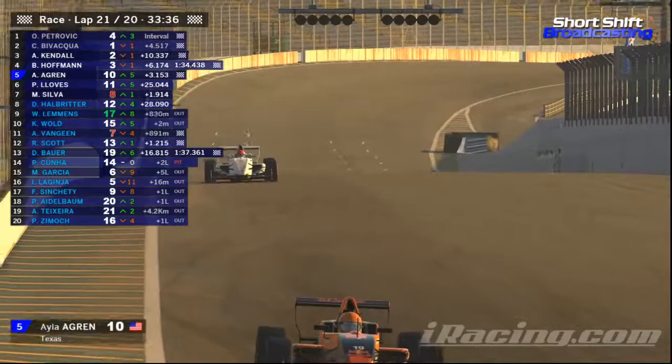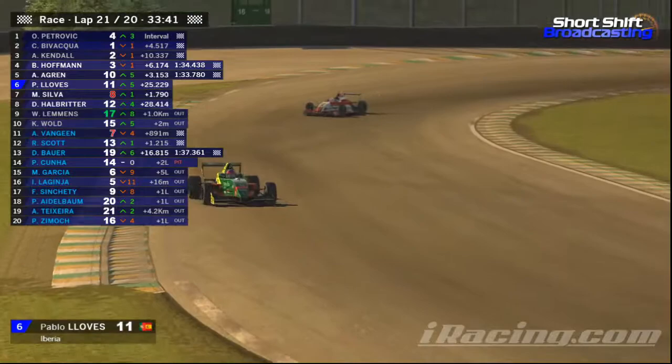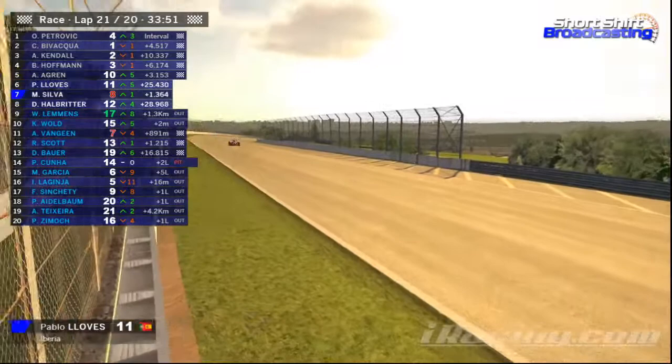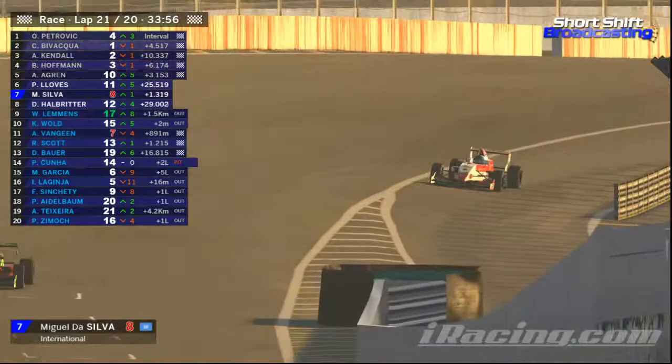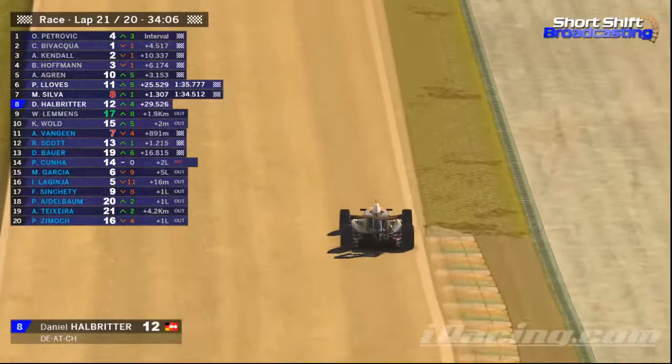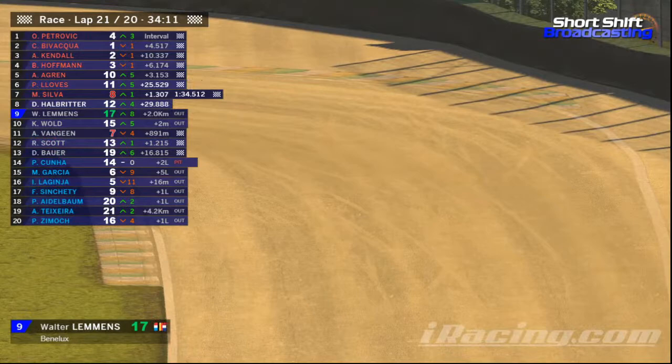Agron in fifth. And Loves still on the final stretch here. He's going to bring it home in the seventh position. Miguel Da Silva is about a second and a half behind, so that's not going to be making any difference anymore. Da Silva will bring it home in the eighth position, and then Hallbritter will bring it home in the... that's Hallbritter in eighth, Da Silva in seventh. No, sorry, Da Silva in 7th, Hallbritter in 8th, I'm sorry. And then Lemons is 9th, and Wold is 10th.